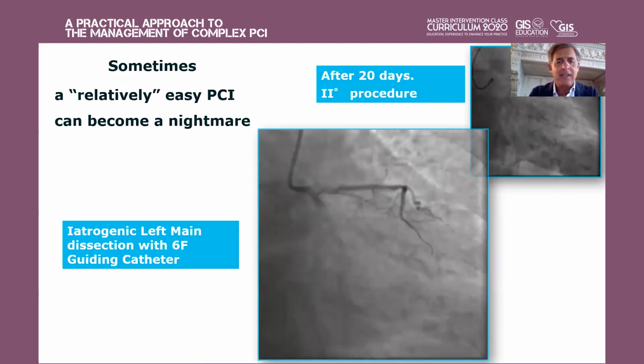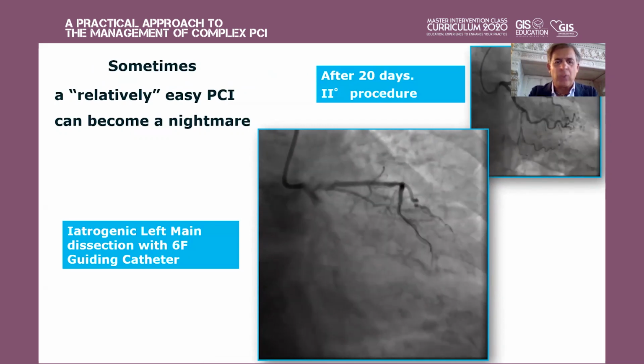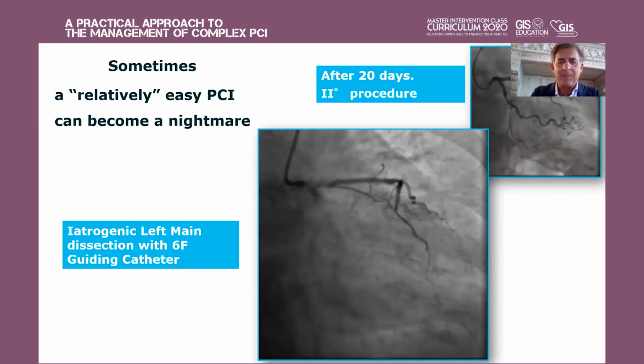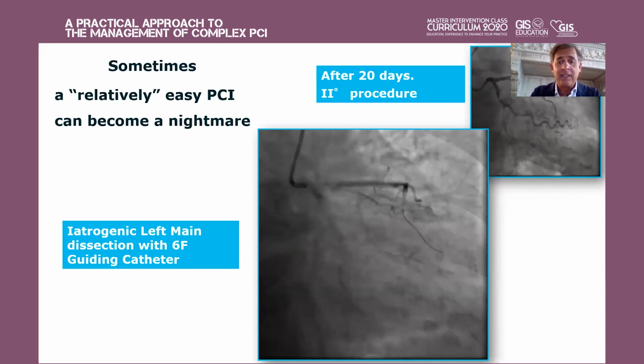This is an iatrogenic left main dissection. This is a very, very bad image that we don't want to see in our cath lab, when we are the operator of this patient. It was a dissection of the left main by the guiding catheter. The operator was really able, it was not me, it was my colleague, to put a guide wire in the LAD.